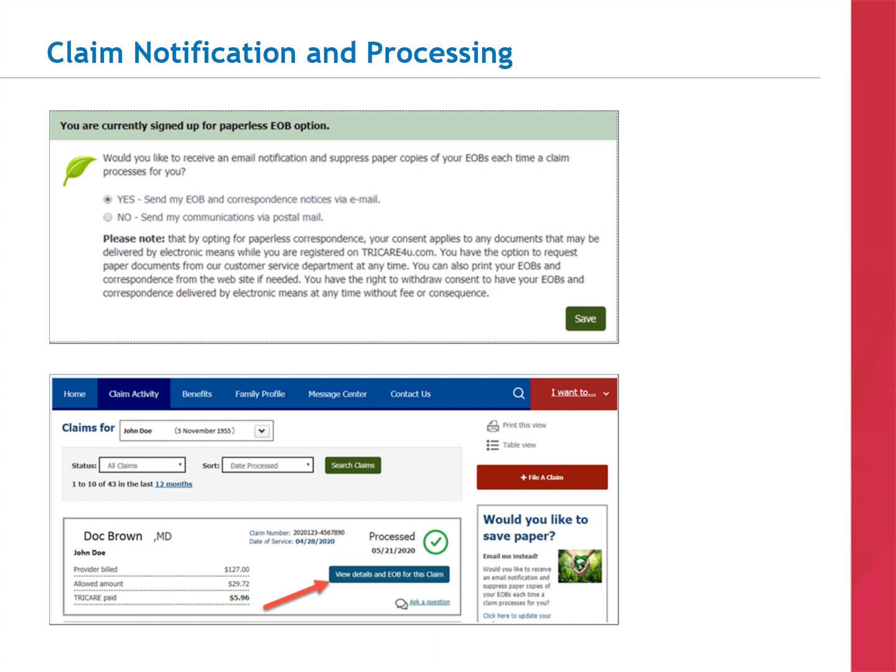You can monitor your claim under the Claim Activity tab of your account. If you have elected to receive an email notification when your claim has processed instead of a paper EOB in the mail, you will receive an email that the claim has processed. The email instructs you to log into your user account to review the claim details and/or the explanation of benefits within the Claim Activities section. There is no need to print out the EOB unless you need it. EOBs are available in your online account for 2.5 years after the date of service.